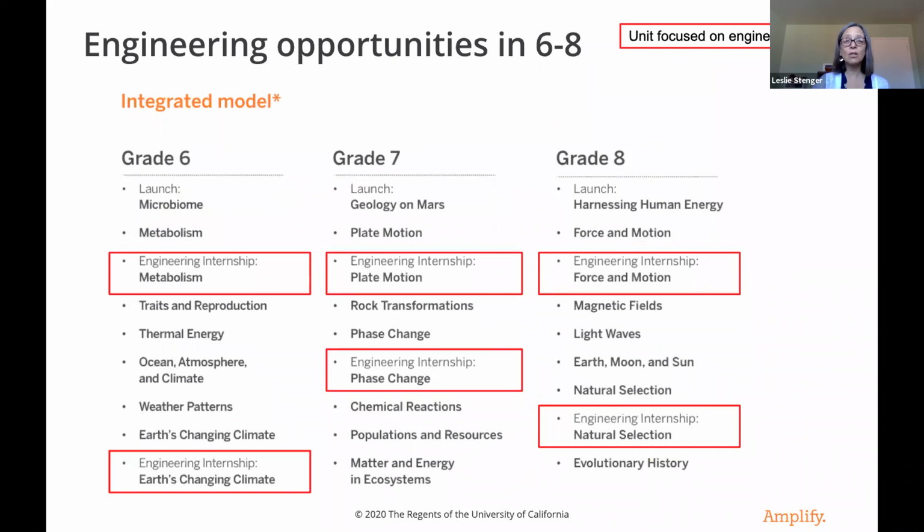This is an immersive experience where students take on the role of an engineering intern. The engineering internships always follow a core unit and give students a chance to apply what they learned in that unit to an engineering problem. For example, the phase change engineering internship follows our phase change unit.